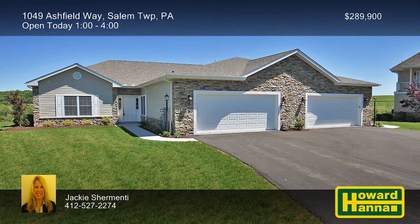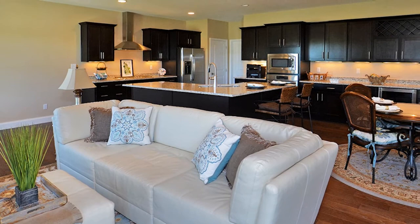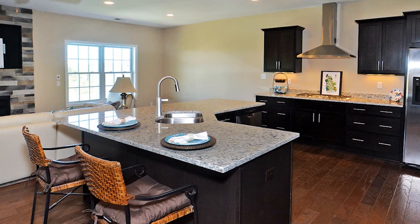You can enjoy one-level living at this 3-bedroom carriage home in the golf course community of the Villages of Totteridge. Custom built by award-winning Rashuti Enterprise, it features 9-foot ceilings and Anderson windows. The gourmet kitchen is equipped with granite counters, stainless steel appliances, and a beverage cooler.